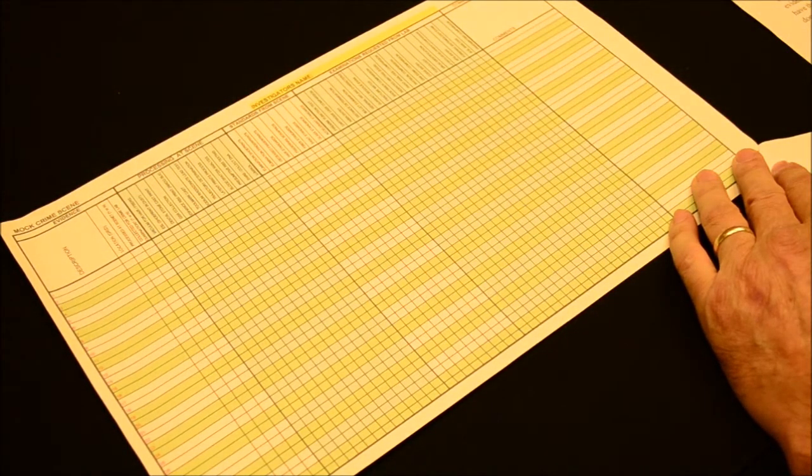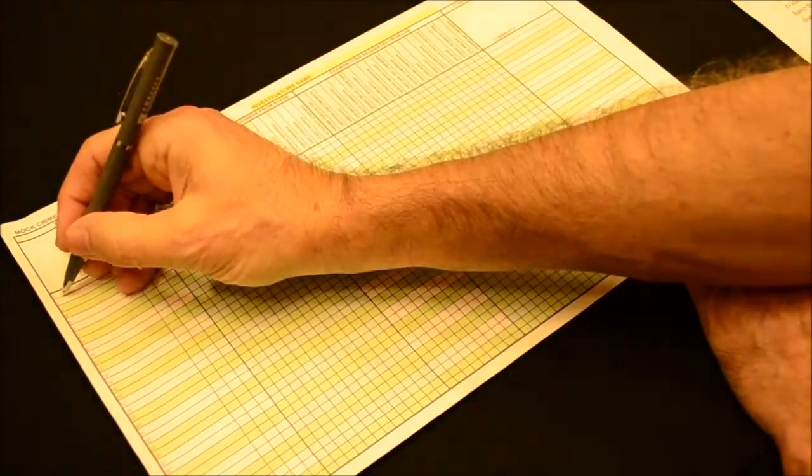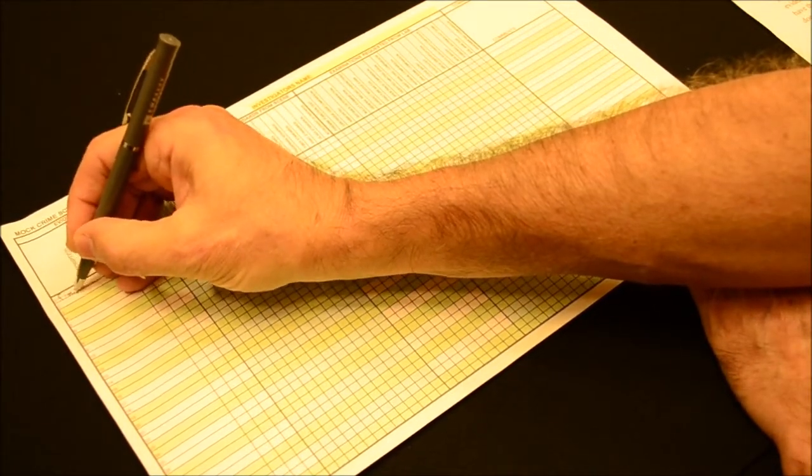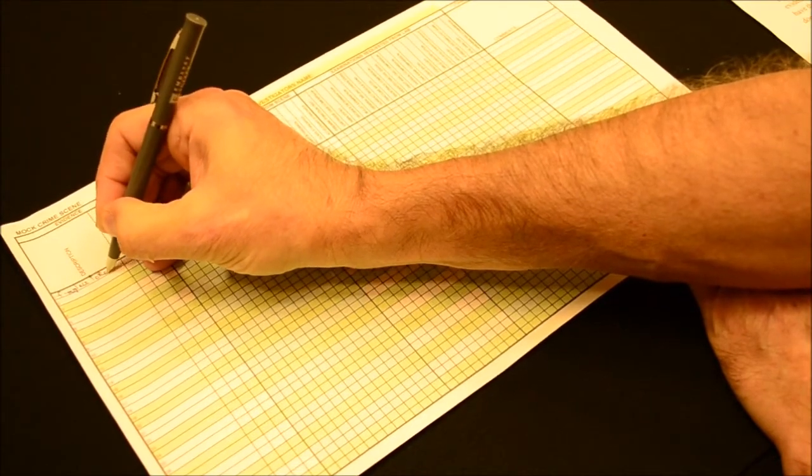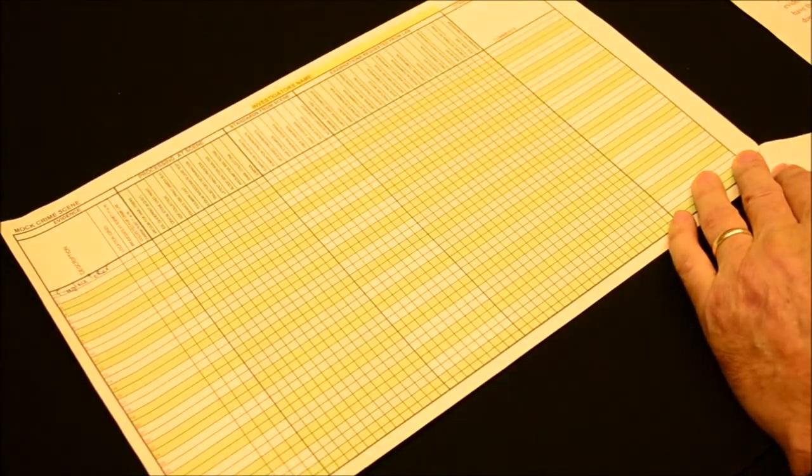Now, let's say we had a fireplace poker with a reddish-brown stain on it. Now, on Perry Mason, people are always getting killed with fireplace pokers, so we're going to use that as our example. Now, under description, you'd write in fireplace poker. Excuse my handwriting.